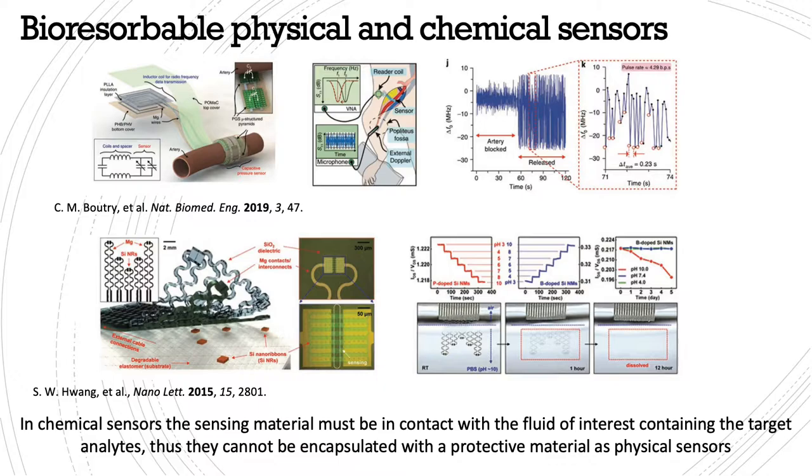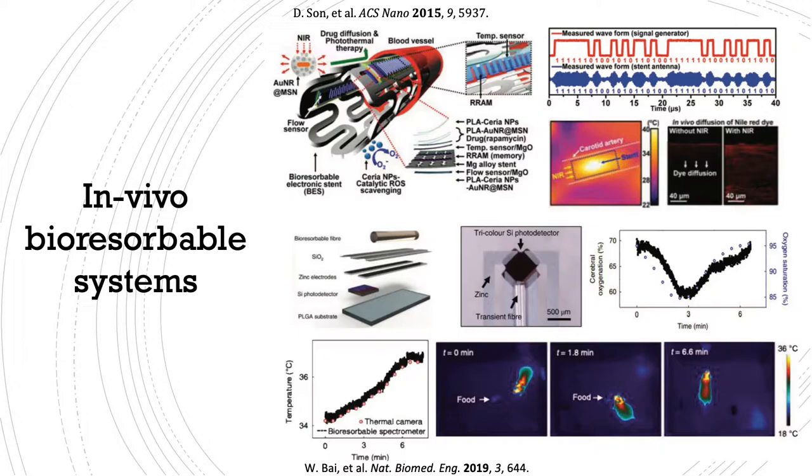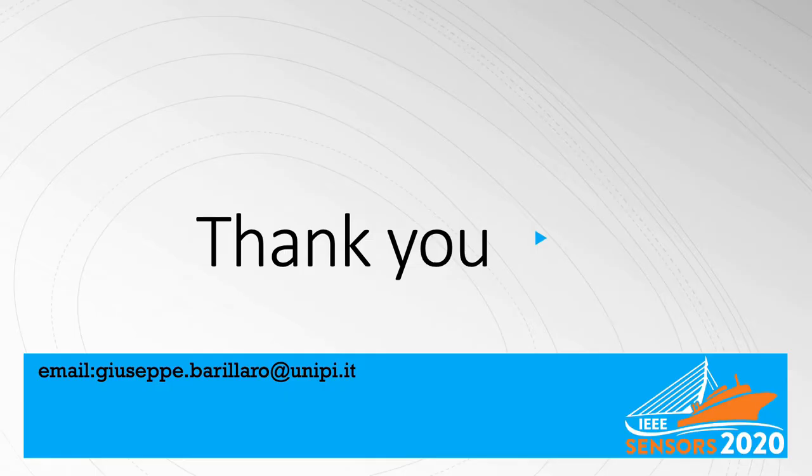Bioresorbable and biodegradable devices are devices made out of materials that spontaneously dissolve in water with safe byproducts for humans and for the environment. The ultimate goal is the fabrication of a family of electronic, photonic, and sensing components that can be engineered to fabricate bioresorbable systems which are environment friendly, waste free, and biologically benign.